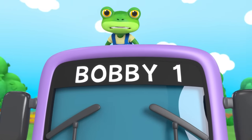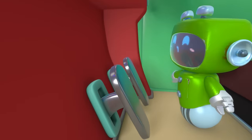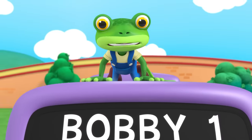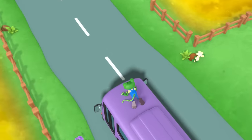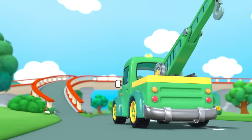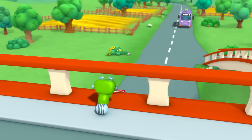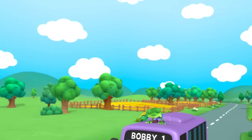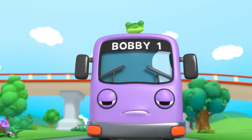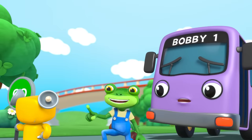Look out! Here comes a bridge! Whoa! Spinning screwdrivers! A high bridge! Great idea, Mechanicals! If I can just grab hold... Missed! Now what? Whoa! Good thinking, Yellow! You saved the day!